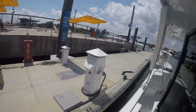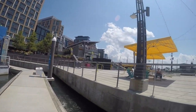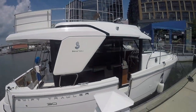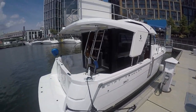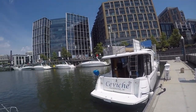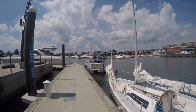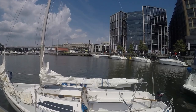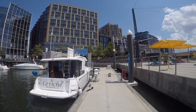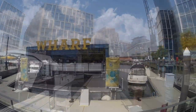So we're nice and dark here in the wharf. Look at this place. Nice, we're gonna grab some coffee and then we'll be out on our way. Nice marina, and they have overnight docking if you wanna come and spend the night, with power, you know, 50 amp and 30 amp. All right, let's grab a coffee.